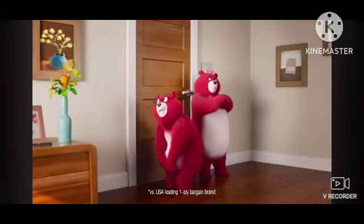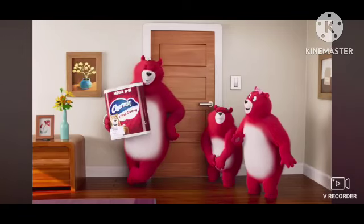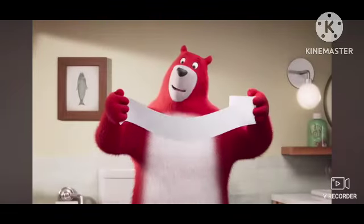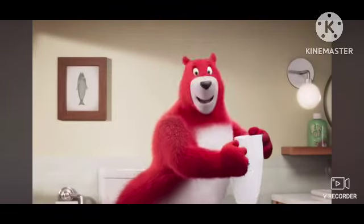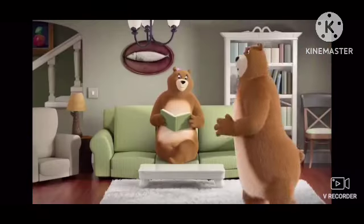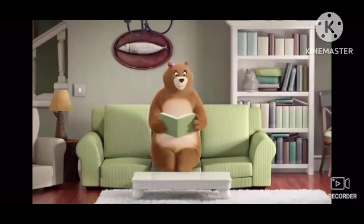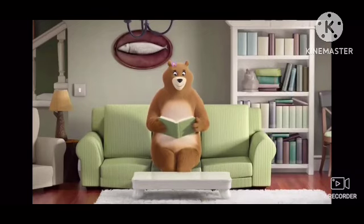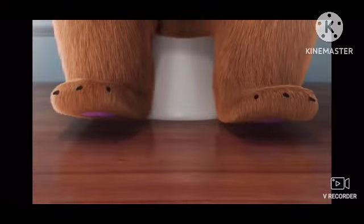Hurry up, Dad. You've been in there forever. I'm trying. This cheap stuff is too thin. I told you not to get the other toilet paper. Here's the new Charmin Ultra Strong. Ah, my bottom's been saved. Woohoo! Excuse me, gotta go. Oops, gotta go again. And again. If you have to go quite frequently and suffer from irritated skin, Charmin Ultra.